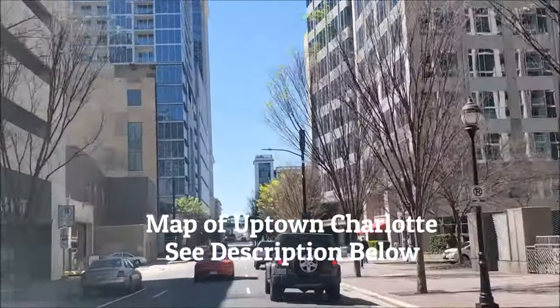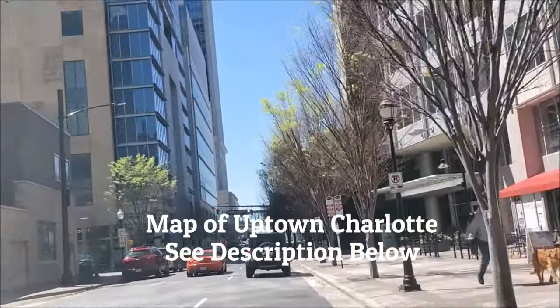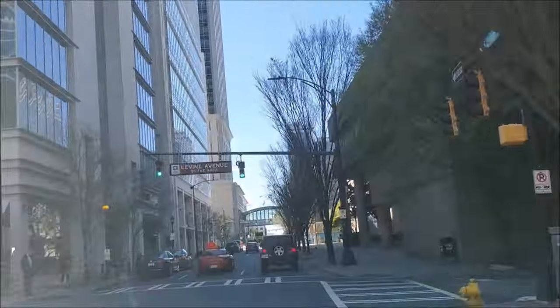If you want to see the map of Uptown Charlotte, please click on the description below.